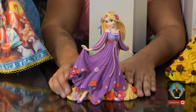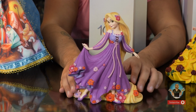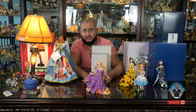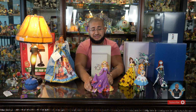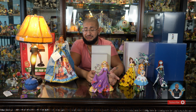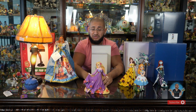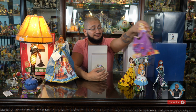Now her portrait looks quite distinct from her original face portrait. So again, that's something you're going to notice from this collection, is the portraits are slightly varied from if you were to see like a Jim Shore piece or a Disney Showcase license piece. So you are going to notice that. But nevertheless, I think this is absolutely gorgeous. If you're a Rapunzel collector, which so many of you are, I know you're going to love this piece. It is absolutely gorgeous. And I just love how that hair is flowing.